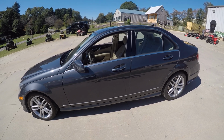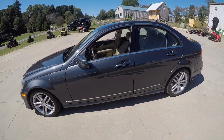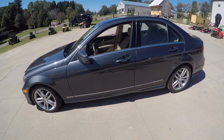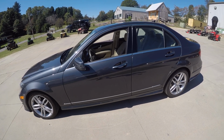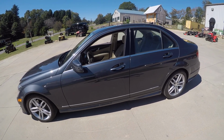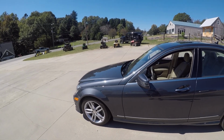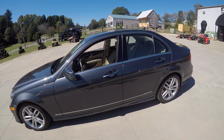2014 Mercedes-Benz C250. 101,000 miles. Sport package. It's got the premium lock package with the push-button start. I think it has pretty much every option offered on this car. Moonroof, sat nav, everything. Paint's unbelievable. Smells like new inside.